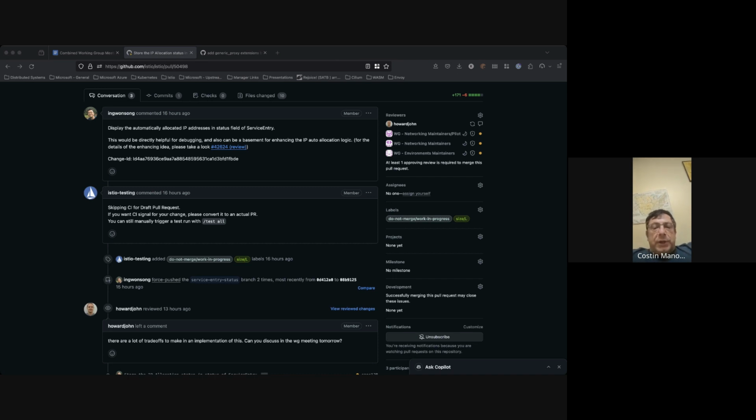There is a problem with cluster boundaries and all the other stuff, because I believe service entries are still, I don't remember if they're still loaded cross cluster, but I mean, it's certainly better than what Istio is doing right now. And we have these auto allocations that went in without a lot of this review and a lot of consideration for the things that we discussed.